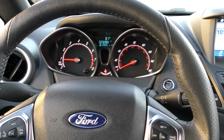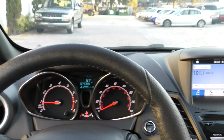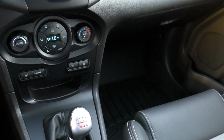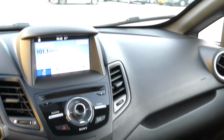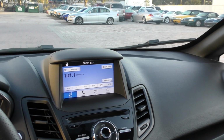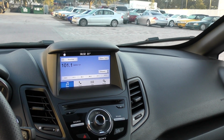Again, not very different from the standard Fiesta other than the steering wheel and the seats. And, of course, this 6-speed manual gearbox with the nickel-looking finish on it, but it still works fine. Here you've got the touchscreen infotainment, the Ford Sync. You can hook your Apple phone up to that and it'll mirror it, which is great.